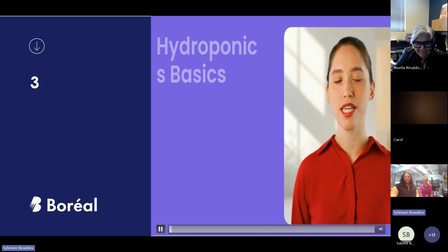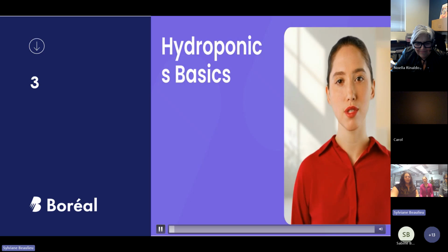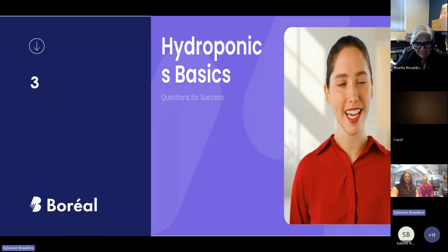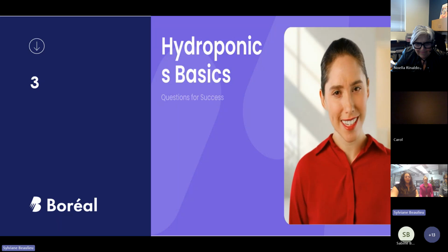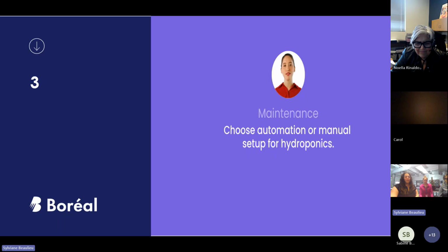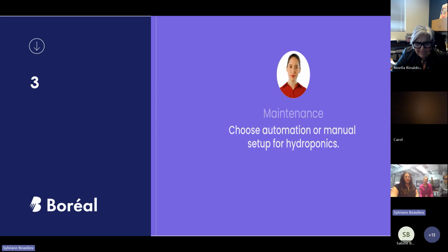Before diving into hydroponics, ask yourself, what crops do I want to grow? Do I have access to electricity? These questions guide you to the right system, ensuring success from the start. Consider your maintenance preference, automation or manual. Also, decide if your setup will be indoors or outdoors. Each choice shapes your hydroponic journey.